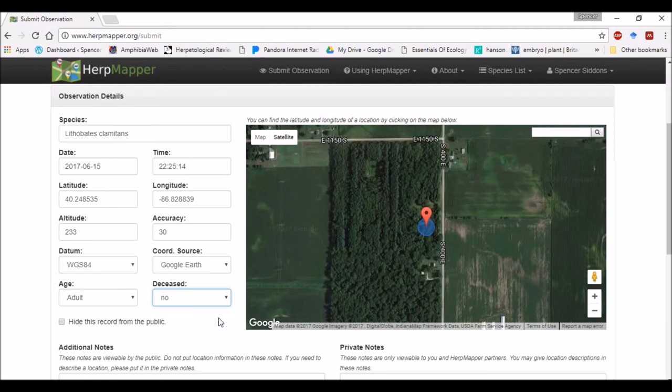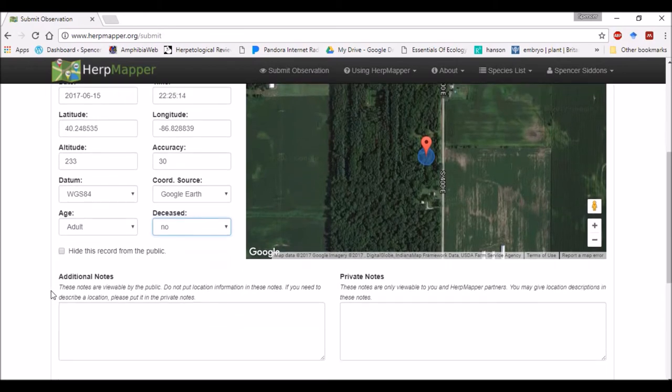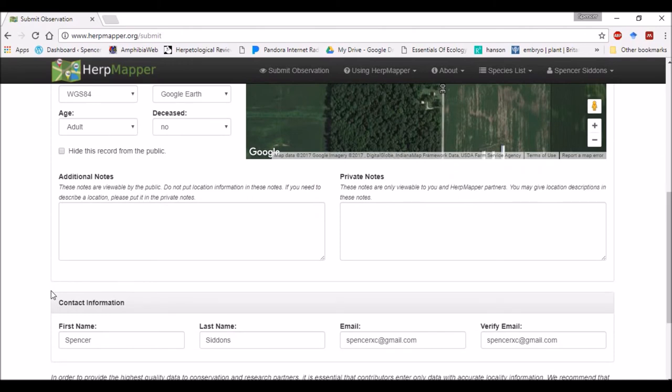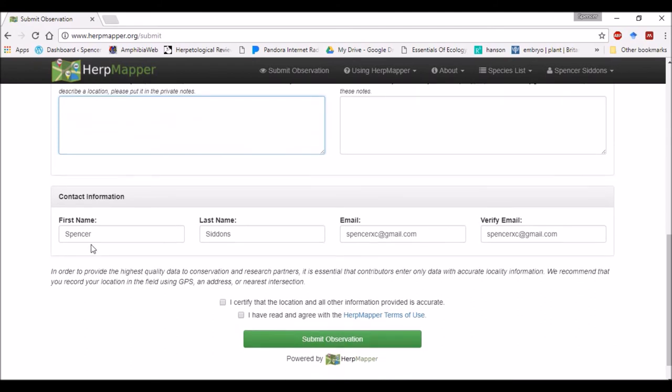This may be if you find an individual that was run over by a car and you want to upload that information onto HerpMapper. But this individual was not deceased. Okay, and that appears to be all of the data that I want to input. Hide this record from the public. I do not want to do that. Additional notes. I don't have anything of note to say, but if the individual appeared injured or sick, or if there's something else that was interesting, if it was exhibiting a strange behavior that you want to mention, you can also write that in.